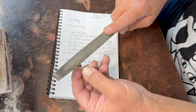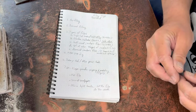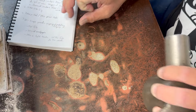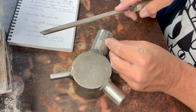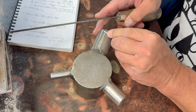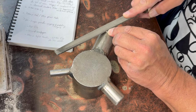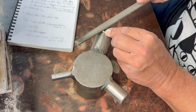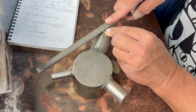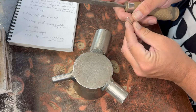Okay? So a lot of times, if I really need to brace in front of the camera here, I'll use my bench block. And if I need to file an angle or something, I can brace this against there and get a pretty even flat surface to follow. So that works for me.